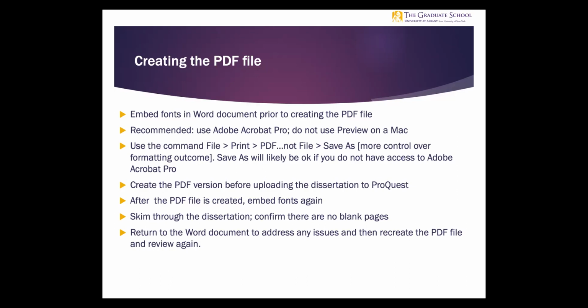So if you don't have Adobe Acrobat, you could try using Preview on a Mac or Print and see what happens. But if you're having a problem, you're going to have to find a computer with Acrobat Pro so that you can follow the handout and the tips in the handout to get to the format you need.